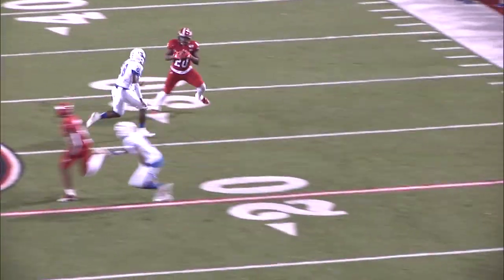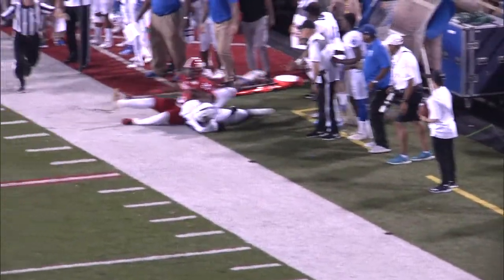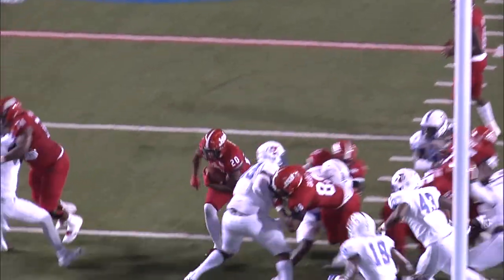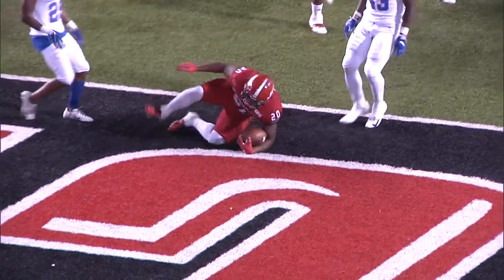Here comes the blitz. Cooper gets the pass away to West, and he's going to have the first down. Operating from the right hash. Here is West. Big hole, spins his way down.